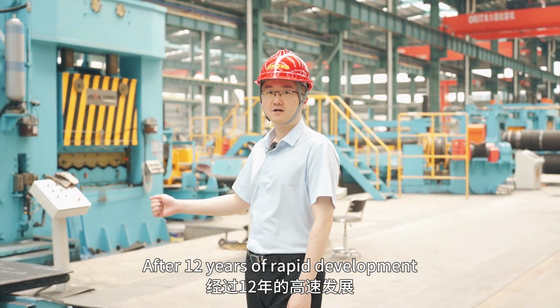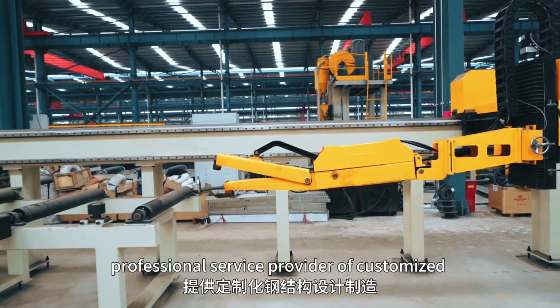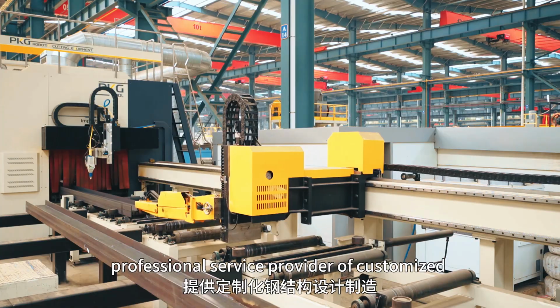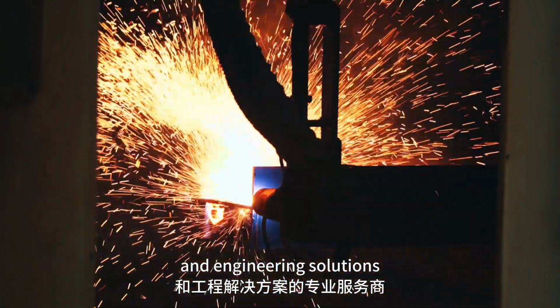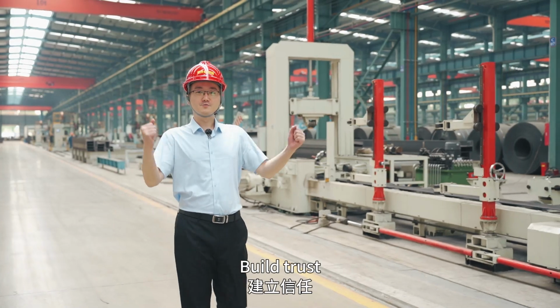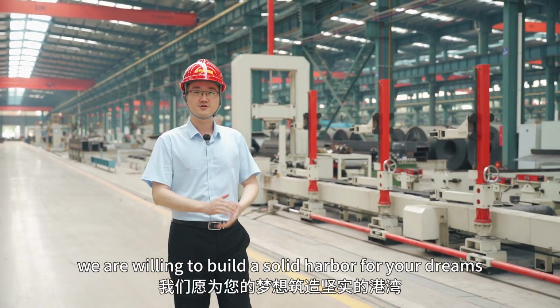After 12 years of rapid development, we have grown into the world's excellent professional service provider of customized steel structure design and manufacturing and engineering solutions. Build trust, ensure success. We are willing to build a safe harbor for your dreams.